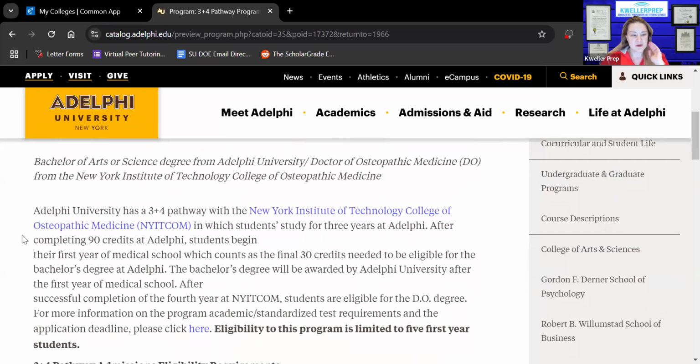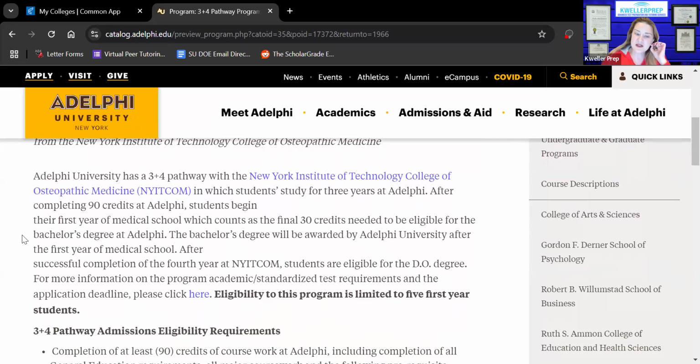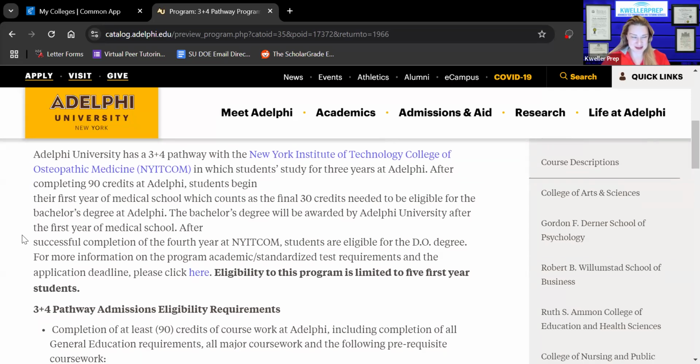Osteopathic medicine, 3+4 pathway, NYIT College. Students study for 3 years at Adelphi, so instead of 4, you get to save a year. I can actually tell you cool stuff. You can go to Forest Hills High School for 3 years, graduate early. Adelphi, 3 years, graduate early. Go straight into medical programs. You're basically going to save 2 years of your life. For what? I don't know, but it's pretty cool.